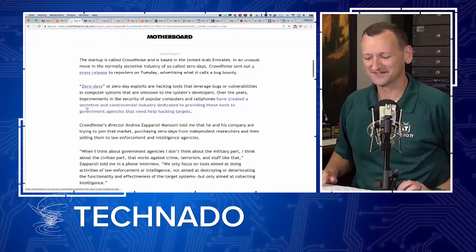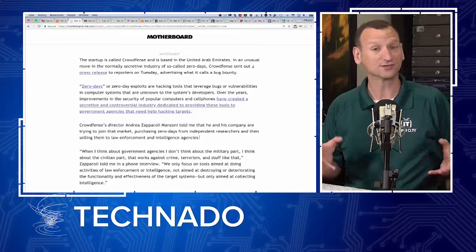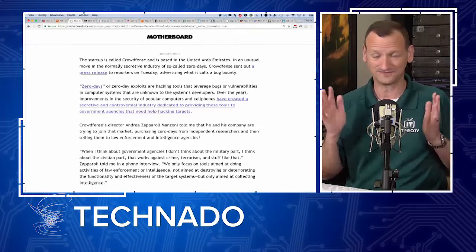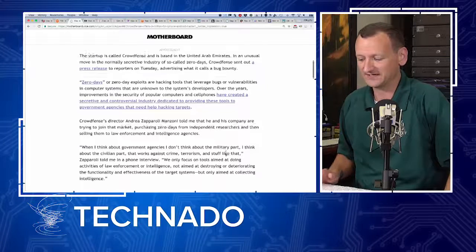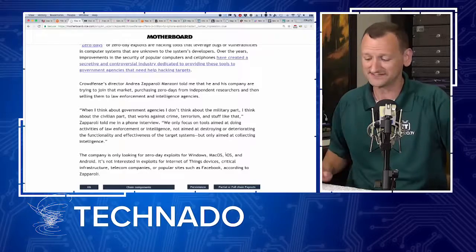What they're saying is turn it over to us because we can go on and create these secretive and controversial devices that get sold to governments. Some are friendly governments, some are not, abusive dictatorships, that can use this to control the press, to control the population, and so on. Well, the last sentence here in this article: in 2016, the UAE government was accused of trying to use an iPhone zero-day exploit against a well-known human rights activist.